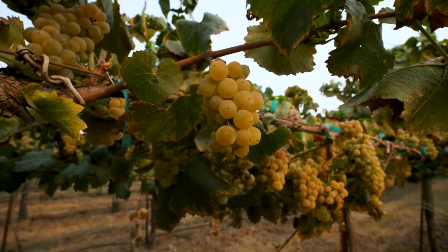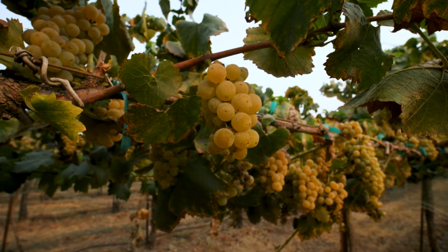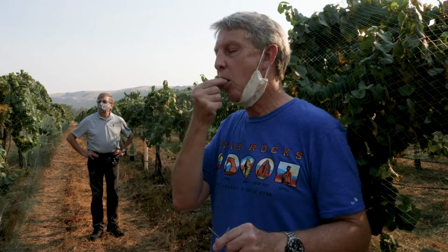You never know until you physically pick it and run tests on the juice that you have. But this gives us a good example that they are 22, 23. I believe he said today his sample was reading at 23 and a half, 23.3, somewhere in that range. So that's the range that we're looking to pick this and get it for pressing.